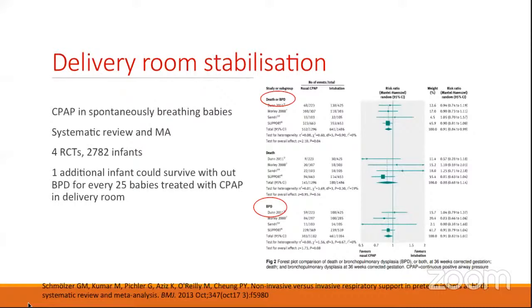And this systematic review had close to 3,000 babies. And what they found was that one additional infant could survive without BPD for every 25 treated with CPAP in the delivery room where appropriate. It is often challenging to administer good quality CPAP in the delivery room if you don't have the right equipment, and providing just some CPAP may not necessarily be sufficient. But I guess we are sometimes at the mercy of people who have to get this equipment.